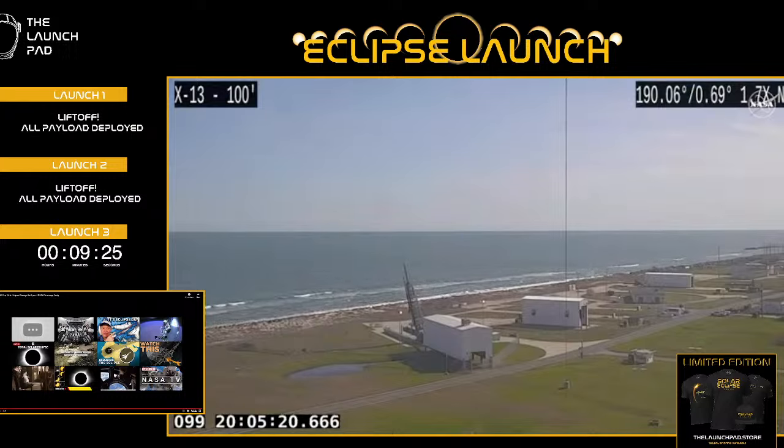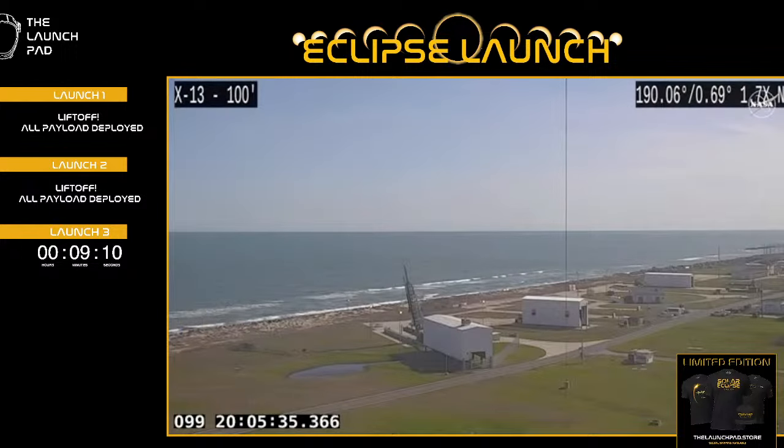TD to PM. Go for TD. We're looking at a new T0 of approximately 1620, adding 5 minutes, and we'll update that as time moves on. TD copies.